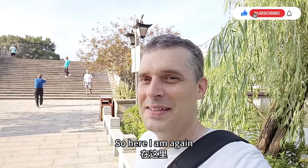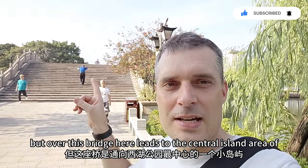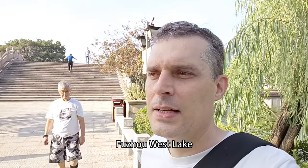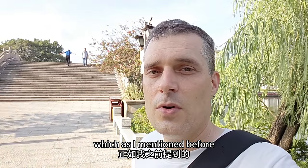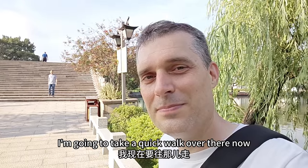So here I am again, approaching another bridge, and as I said, there's many of them, I'm not going to count. But over this bridge here leads to the central island area of Fuzhou West Lake, which, as I mentioned before, houses the museum, art gallery, and theatre. I'm going to take a quick walk over there now.